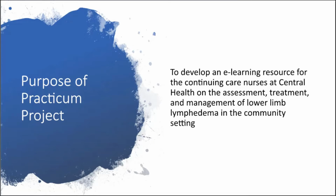And it is lower limb we were funded for, because remember, this program spun out of wound care, and in wound care there is that link between chronic edema and non-healing wounds. So technically this program is lower limb, and the project focuses on lower limb lymphedema. The development of this e-learning resource is meant to support the mandatory one-day workshop already available to continuing care nurses at Central Health.